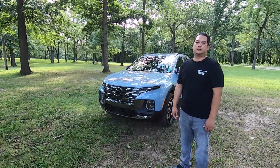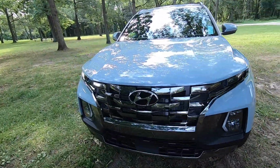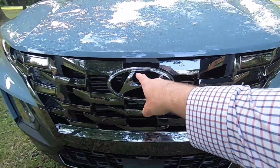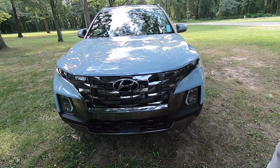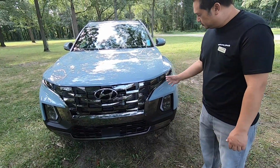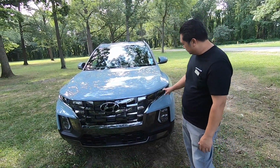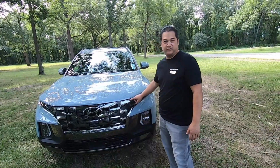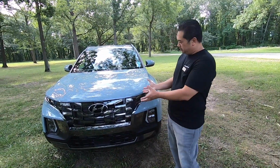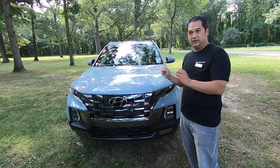So the first thing I'm noticing about the car is that it's got a very similar front grille to the new Tucson, where it's got the integrated DRLs and lights in the car. Yes, so basically what you see as you're looking here, it looks like just a part of the grille, but there's basically four daytime running lights that light up when you start the vehicle. So it looks really cool, very sleek, and when you turn on the vehicle, it shines on.